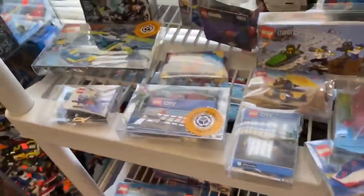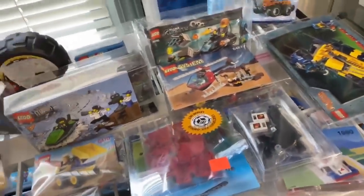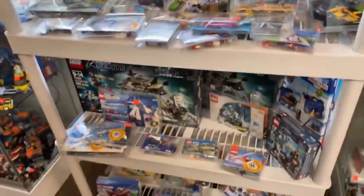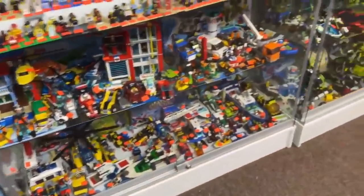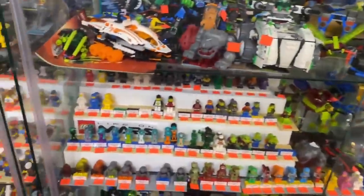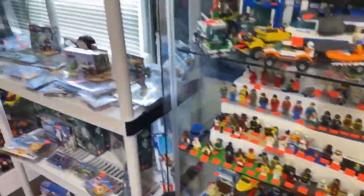And I don't usually like buying used Lego sets, but you can see they've cleaned them and stuff like that. Something like this, pretty tempting. Lots of out of the box stuff over here. Action themes and such. Space stuff. City and town.